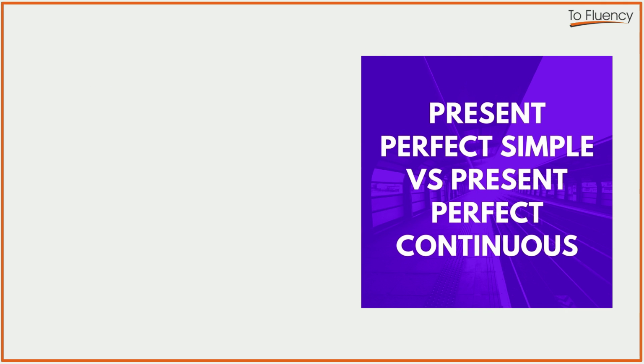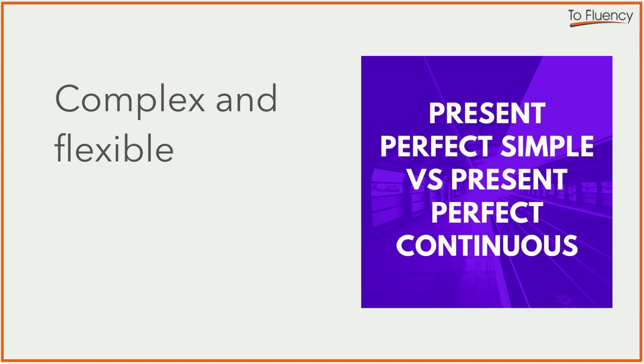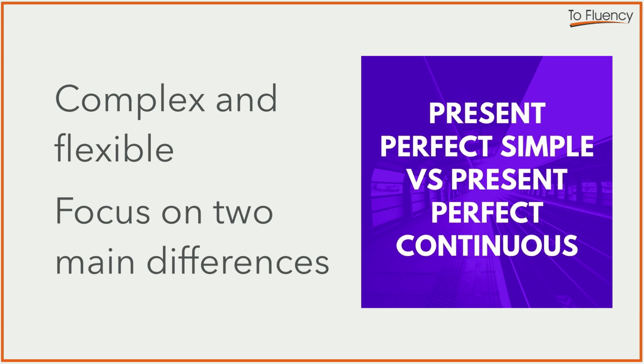The first thing to know when looking at the difference between the present perfect simple and the present perfect continuous is that it can be quite complex and it can also be flexible. So there are times when you can use both tenses. There are times that the different tenses only make a small difference. And also there are lots of little situations when we use one or when we use the other. But in this video, I'm going to focus on the two main differences. I do have a free download that goes into this in more depth, but in this video, I'm just going to focus on the two main differences.